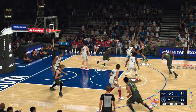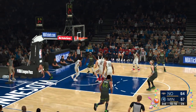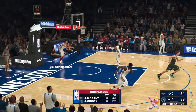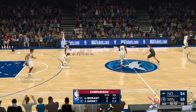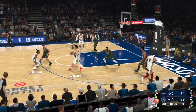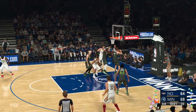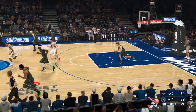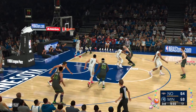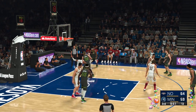Siakam right side. Here's Giddey. Soft touch off the glass. Giddey's got 8 points. Giddey setting the pick, drew the defender to the roller, and then opening to shoot. Excellent D there from Siakam. Got to appreciate the aggressive defense he brings. Well, it's about the defensive end, and that's what guys feed off. He gives the effort down there at all times.